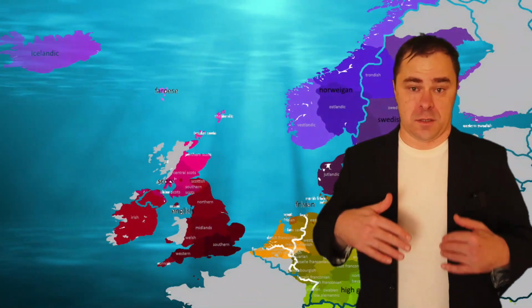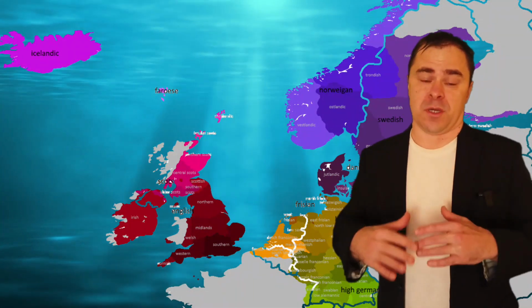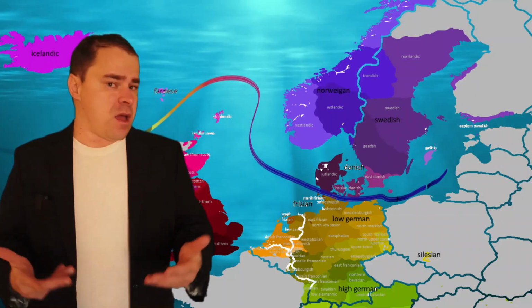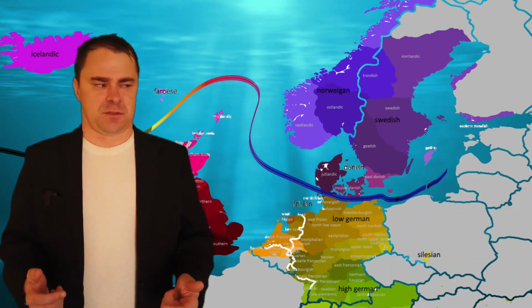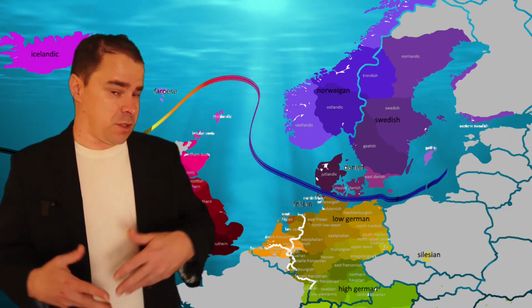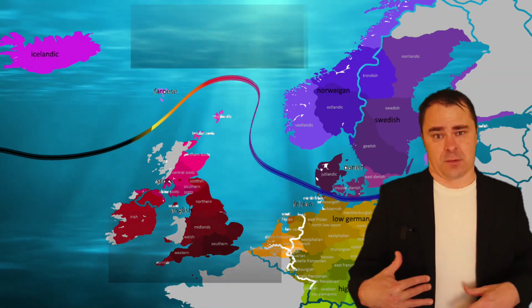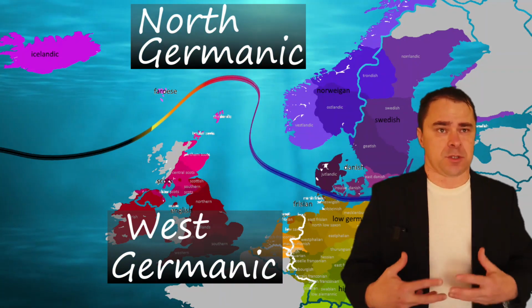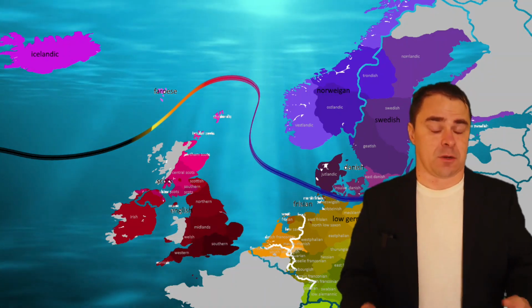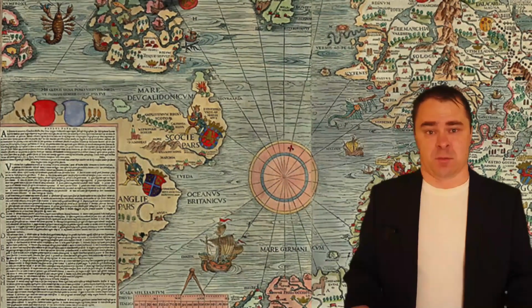There is a clear dividing line here between the West Germanic languages and the North Germanic languages. Hey, what about the East Germanic languages? They got wiped out, so we're just looking at these two. The West Germanic languages are much closer to each other in terms of vocabulary, though North and West Germanic are going to share a lot, and often you'll be able to figure out bits between them with knowledge of either branch's languages.